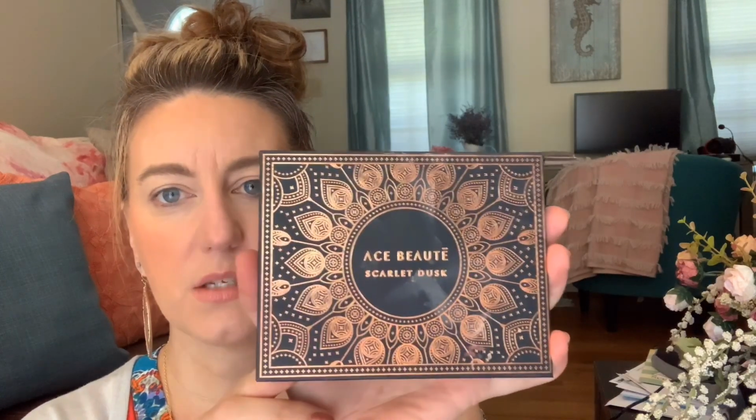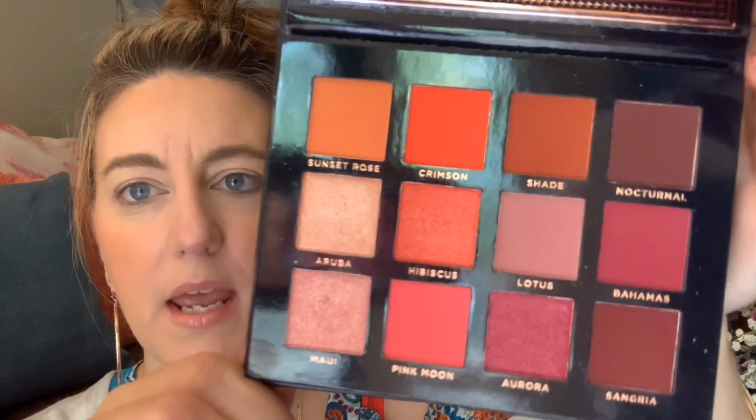All right, to start, I'm going to use something that most of you have in case you want to recreate this look. This is the Ace Beaute Scarlet Dusk. I believe this came in a Boxycharm, and we're going to start with this shade right here called Sunset Rose. And let's hope I brought enough brushes over. I'm just going to use the little mirror on here, and we're going to make a sunset eye look. I didn't even set my eyes or anything. I just did a little bit of foundation over them, and that's all today.